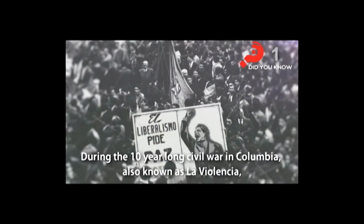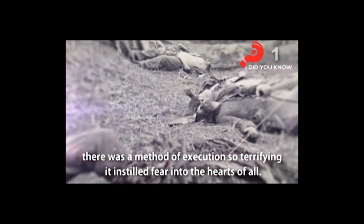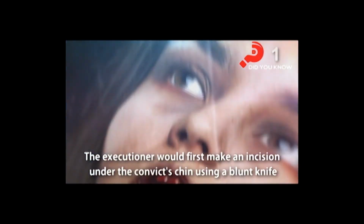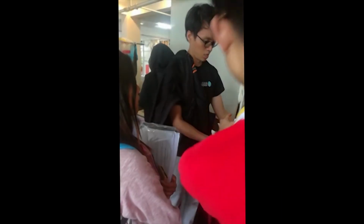Colombia, also known as La Violencia, there was a method of execution so terrifying it instilled fear into the hearts of all. This method was the infamous Colombian necktie. The executioner would first make an incision under the convict's chin using a blunt knife and then pull out his tongue, leaving him to choke to death.